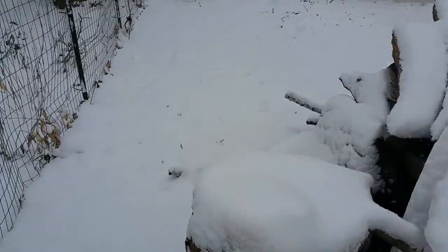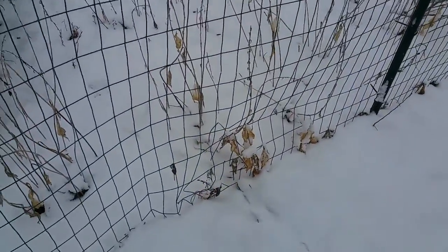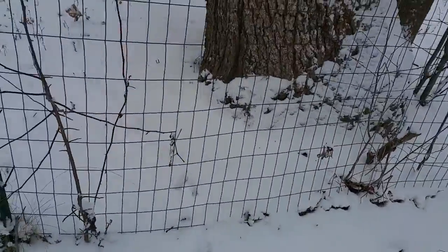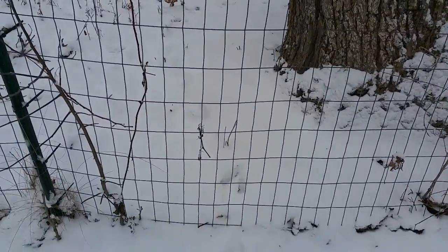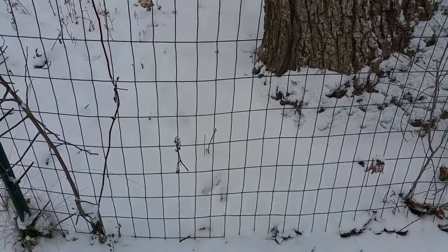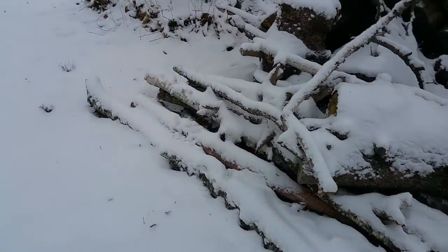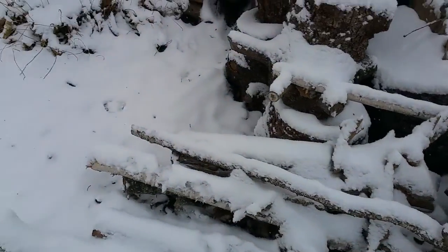I wonder if he's living in the wood pile. There's a big hole in the fence right here. So the rabbit went. What? How did he go through there? Alright. He was standing on the wood right here. Oh, there's tracks over here.